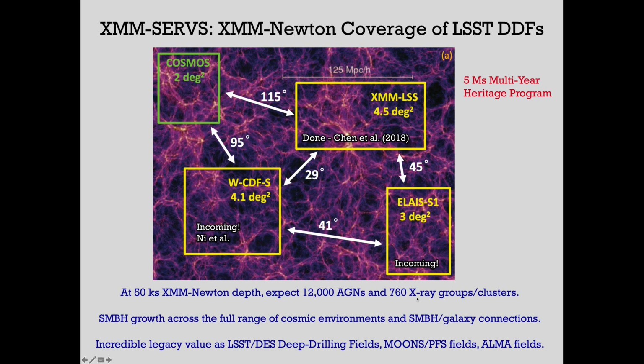Okay, another multi-wavelength project is coming in X-ray wavelengths. There is an ongoing project that I've been leading called XMM SERVS, which has been getting XMM-Newton coverage of the LSST deep drilling fields. In particular, Cosmos already had 2 square degrees of coverage, so we have not yet proposed for more coverage of Cosmos. But what we did do is propose very substantial additional X-ray observations in XMM LSS, in the Chandra Deep Field South region, and in the Elias S1 region.